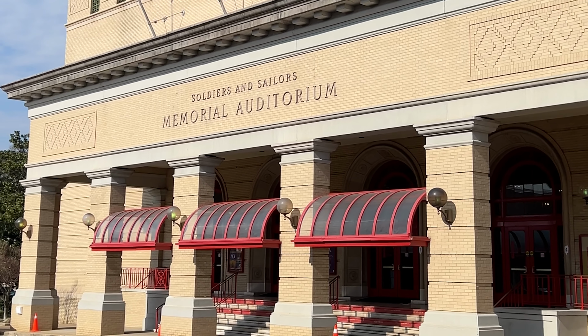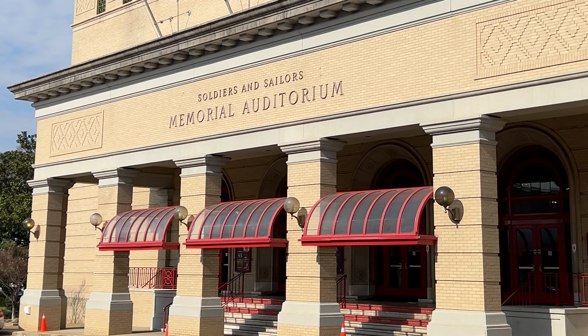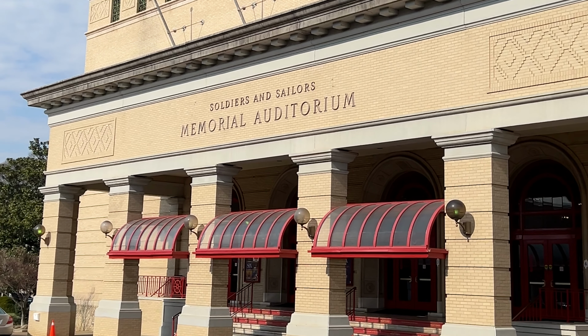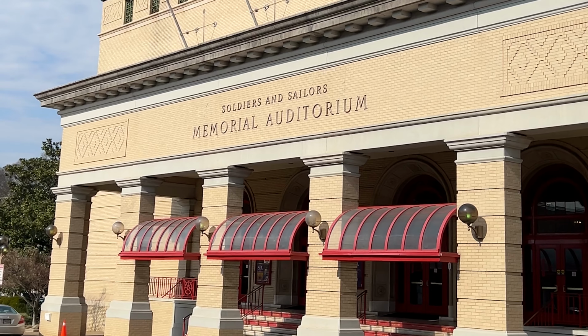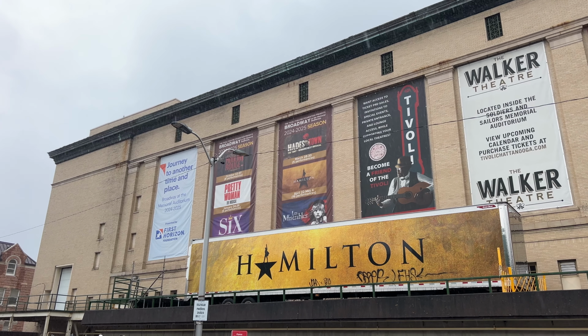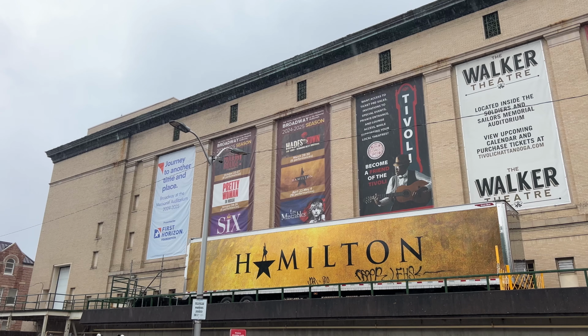We've probably put about $200,000 of CapEx, of improved capital improvements into the Memorial Auditorium simply to be able to do Hamilton. But obviously it's worth every penny, and obviously it also sets us up to do some of the other big shows down the road as well.